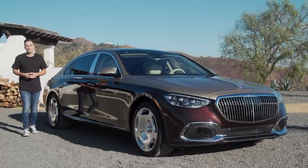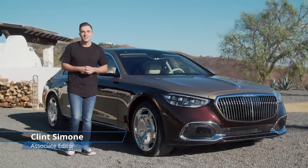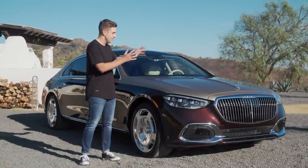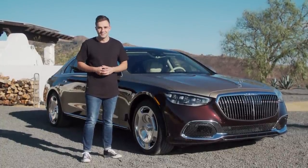It was just a matter of weeks ago that we got our first look at the new 2021 Mercedes S-Class. And we knew when we saw that car that it was only the jumping off point. There'd be many new models to follow after it. So today we're picking up the baton with the fancy kid in the family, the Mercedes-Maybach S580. And as you'd imagine, there's a lot to see.